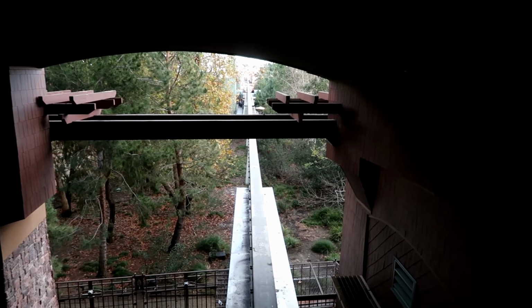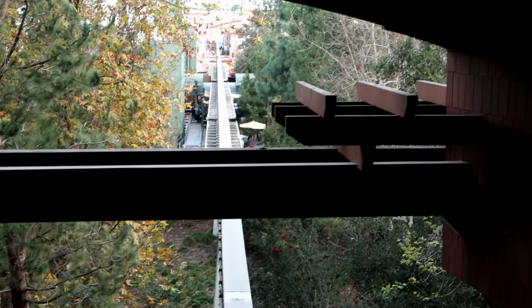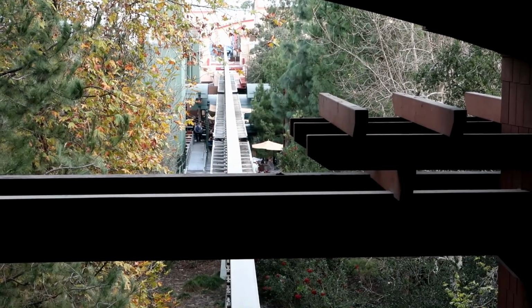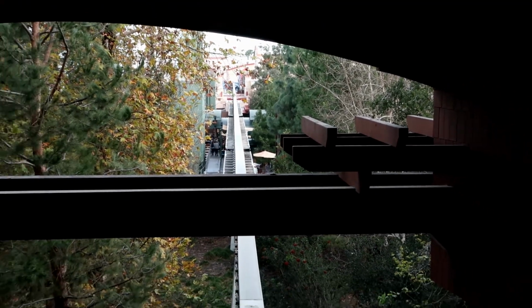Still no monorail. People go way back there. I could see people waiting in line for something. I don't remember which ride's right over here. That's in California Adventure. But I don't remember what ride it is right there, or attraction. I know we waited in it. I just don't remember which one it is.